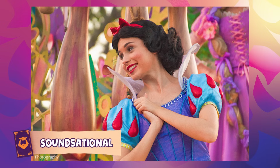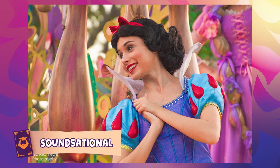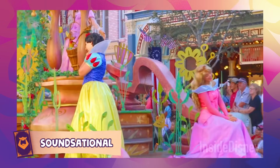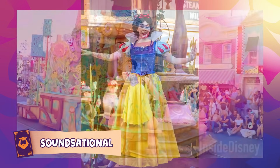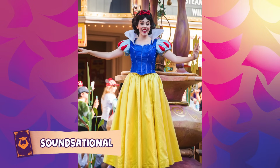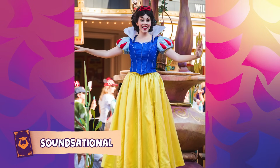Soundsational is just one of the best parades ever. It's just one of the goats. A sunny daytime parade that makes a couple little tiny changes to the traditional Snow White look. Nothing big, but just notably the fabric. They essentially rebuilt the dress in new fabric that is brighter and more reflective.